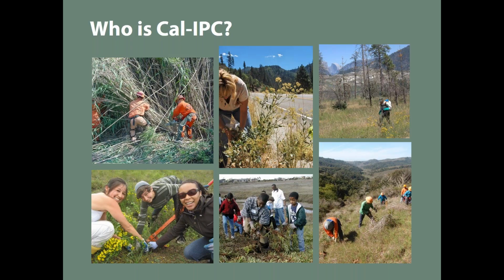So what we're looking at here, we've got state agency folks like the top left, CAL FIRE work crew working on giant reed, Arundo donax, in a riparian area. Clockwise from there is an agricultural biologist from a county agricultural commissioner's office sampling plants along a leading edge leading into the Sierra Nevada mountains. And to the right of that is a federal employee working for the Park Service treating weeds up in Yosemite National Park. On the bottom right, those are Conservation Corps workers hired by a water district to work on invasive plants on their lands. In the middle on the bottom is a school group in Southern California working in a wetland, and on the bottom left are restoration volunteers working in the San Francisco Bay Area.